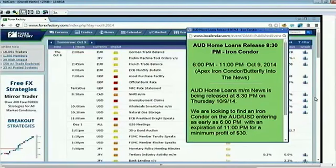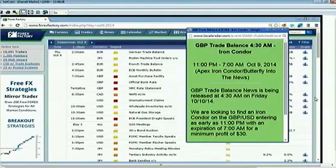And we're looking at a 6 p.m. entry for an 11 p.m. expiration for a $30 minimum profit on that trade. And so that gives you a nice evening trade. And again, that's doing an Iron Condor, buying the lower spread, selling the upper spread.